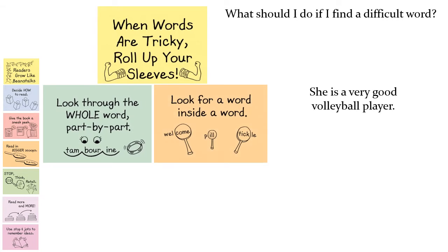Now, just like the blue card that we looked at where it says look through the whole word part by part, there's a card next to it that says look for a word inside a word. So in the last example, we saw tambourine, tambourine. There were no words in there. We just read the small parts. But in the word unplayable, we found play and we found able. Let's look at this here.